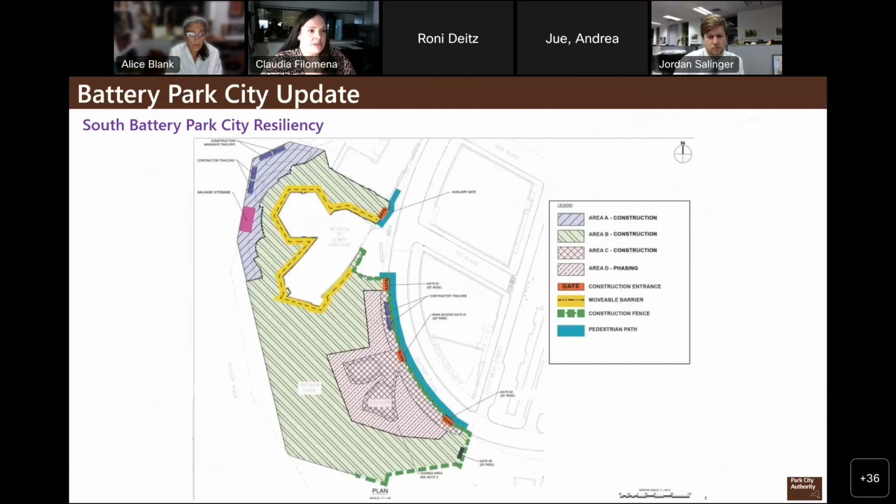And just to revisit, we did present this, I believe, at the last LMCR. We also talked about this at the last Battery Park City Committee meeting as well. But this is the construction staging plan for that first phase of work, which is the Wagner Park Pavilion and Museum of Jewish Heritage work.